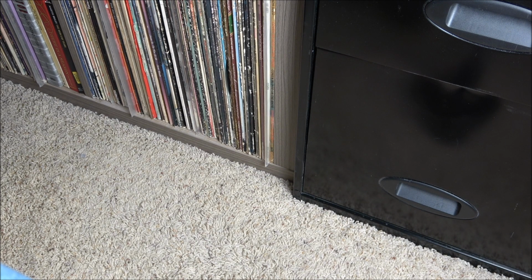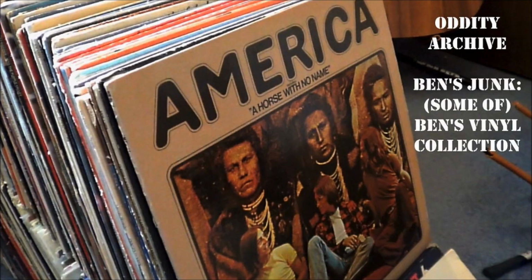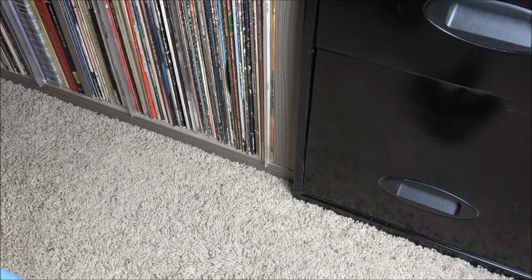But anyway, we're truly tucked away in the corner here, and this is going to be a follow-up to another Ben's Junk I did almost 5 years ago called Some of Ben's Vinyl Collection. When I was preparing to do this just a few hours ago, I went back and re-watched the old one, just so I would know what I'd already covered. But I also decided to go back and reread the YouTube comments on that. And there was one in there that caught my attention, and it said effectively, "So where's the good stuff, Ben?"